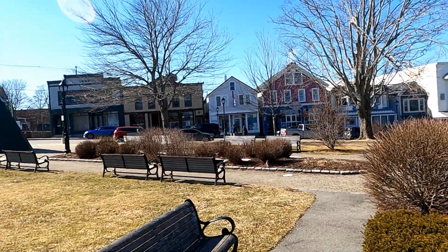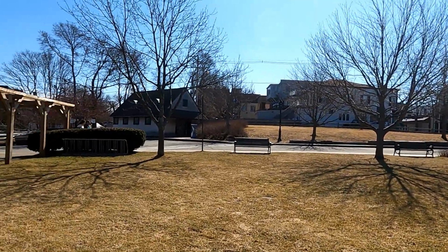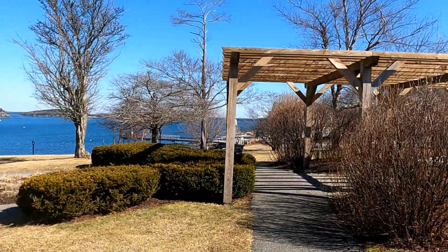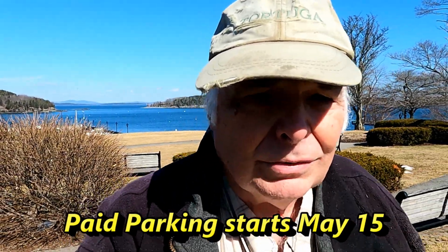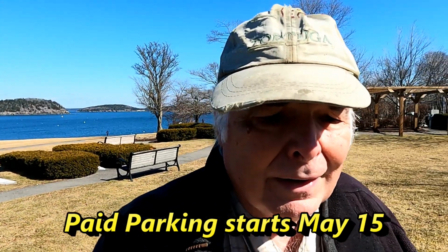Main Street again, and some of the businesses, as we do a slow panorama here from the upper part of Agamont Park. Okay, so that's a look at Bar Harbor today on March 10, 2022. Just wanted to show you what things are looking like here. One thing that's very noteworthy is the town has not yet put the parking meters back in. I will check their website and see if they have the date when metered parking goes into effect, which will be probably in about 6 weeks, maybe a little earlier than that. And then it will be in effect all summer. But right now, you can still park here for free.